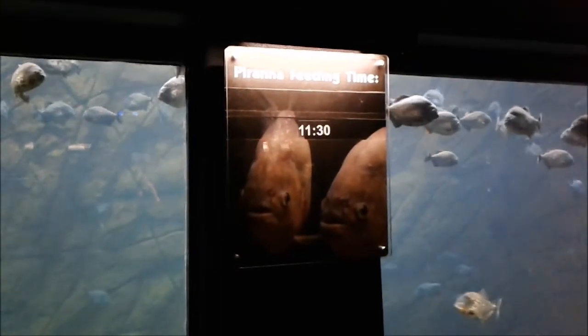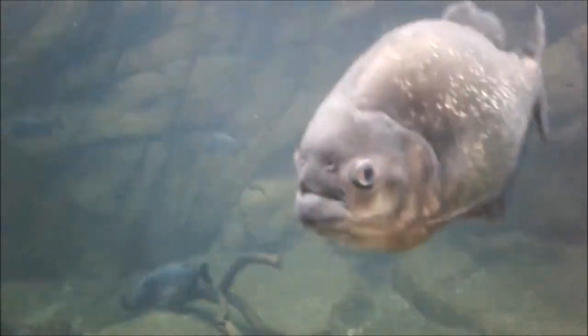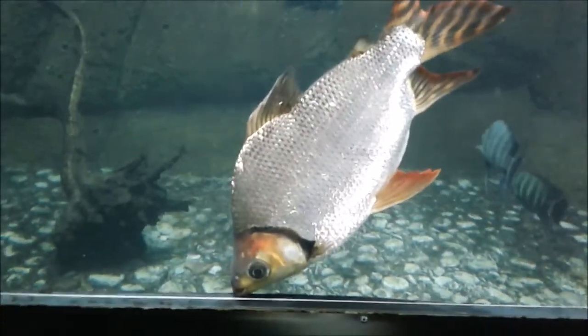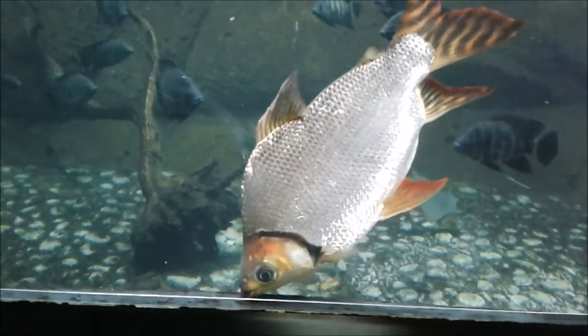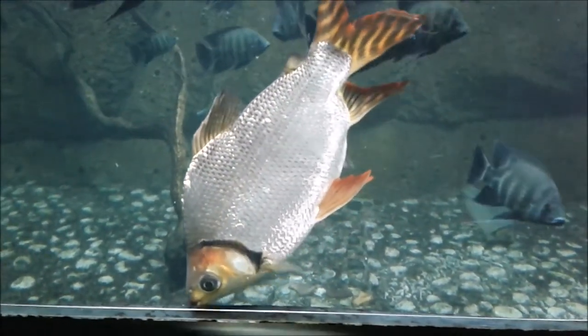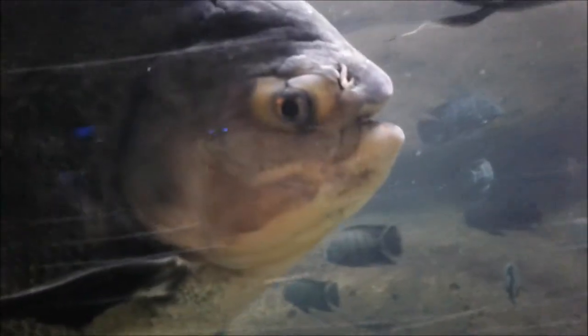Pretty neat to come out here for the feeding time for the piranhas. Look at those teeth. Yeah, a lot of cool decorations in here. The side of the tank. Look at this one.